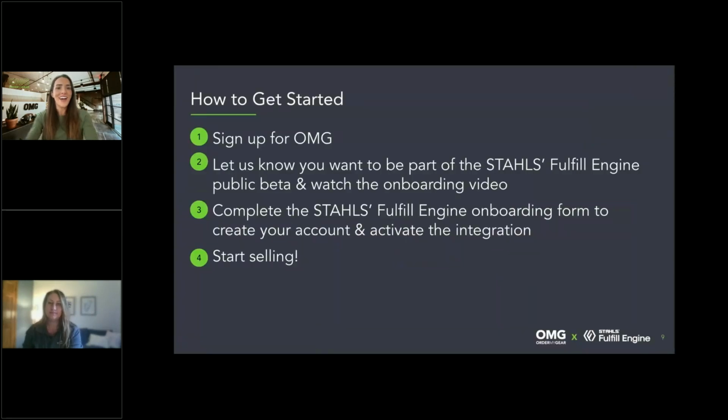All right, very good. Okay, so there it is. If you do want to get ramped up in using Fulfill Engine as soon as possible, one, make sure that you are an existing OMG customer. That's the only way that you can access this particular integration. If you are not a customer yet, totally fine. We're going to send out a follow-up email after today's call with a link where you can set up some time with a member of our team. And we'll be happy to answer any additional questions that you have about OMG online stores or Fulfill Engine, and we'll get you up and running as soon as possible.